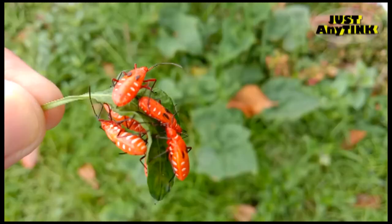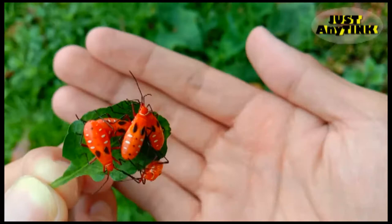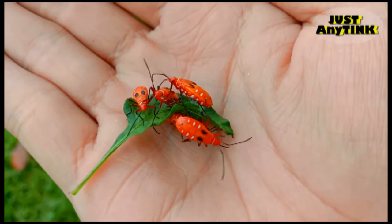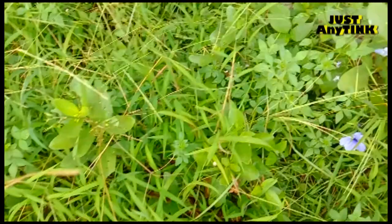The scientific name of this insect is Dysdercus cingulatus. This is a species of a true bug in the family Pyrrhocoridae, commonly known as the red cotton stainer. It is a serious pest of the cotton crops or other vegetables like okra.